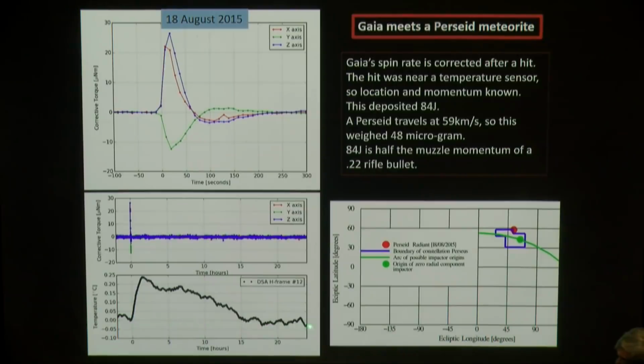And you can see it takes a day for a sensor to get back to normal when it's had little heat put in. It just shows how sensitive these things are. But from that, it was possible to measure the orbit and work out what this thing was. So it's 50 micrograms. Now, 50 micrograms are pretty tiny, actually. This is about 1/100th of a grain of salt. And it was enough to do this to Gaia.